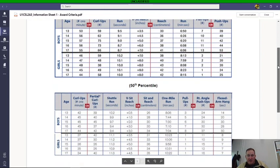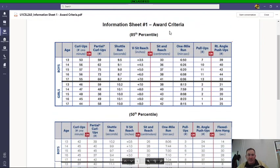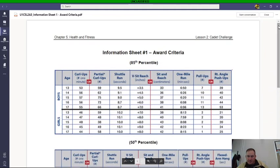So if here in the JRTC program, you get 50% in each event, that'll get you an athletic ribbon, JRTC athletic ribbon. And if you get the 85 percentile in each event, so at least 85% or better, that will get you the Physical Fitness Award, which also correlates to the Presidential Fitness Award. All right. So you just match it up. And again, don't forget that you have options for, you can either do flex arm hang, pull-ups, or right angle push-ups.